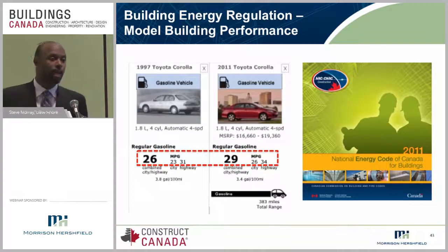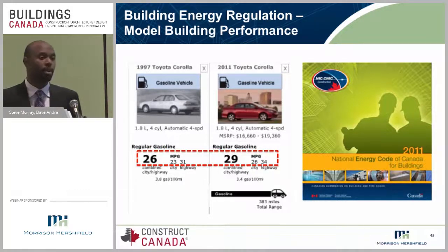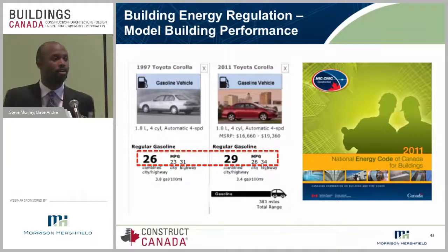I think the other thing to note as well is that not only are the targets increasing, so like I said, targets are getting more strenuous, but actually reference buildings are getting better. So the example I often use is, a 1997 Toyota Corolla is not as fuel efficient as a 2011 Toyota Corolla. So the technology that's now commonplace for cars is better in regards to fuel efficiency. So similarly for buildings, right now in a lot of design projects, we're often comparing our projects or our buildings to a 1997 building, which has 1997 electrical systems, 1997 mechanical systems.